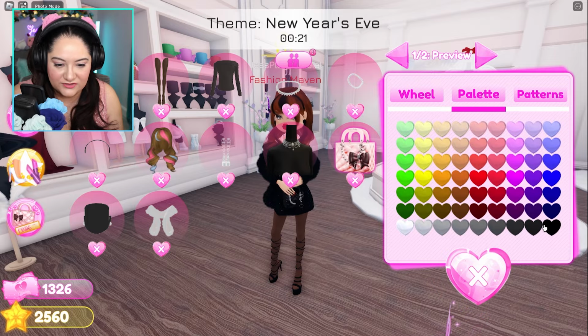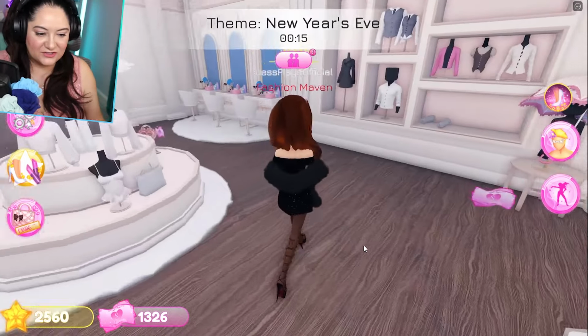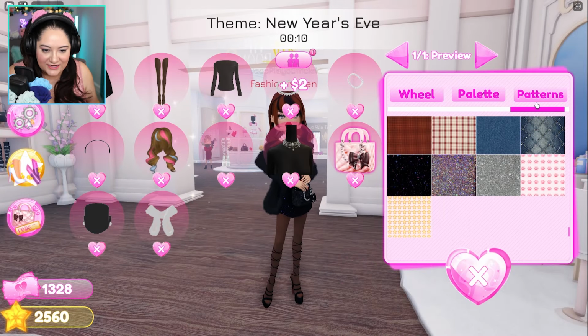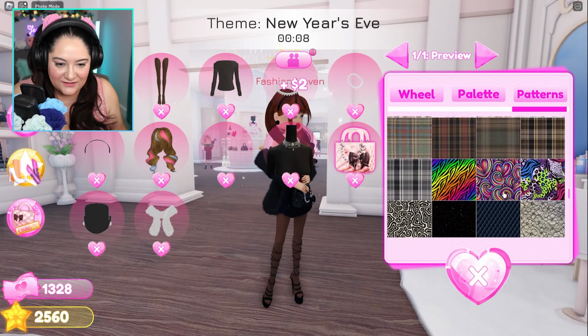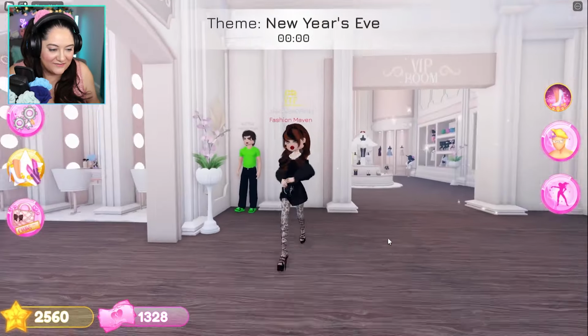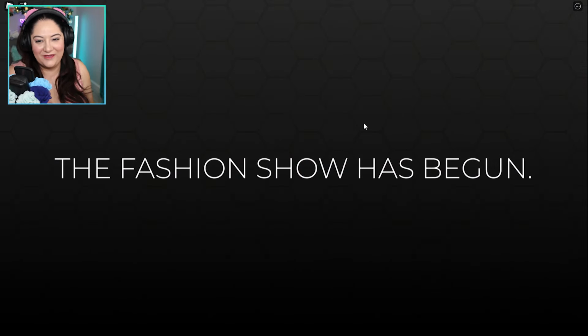So let's use the palette. Lighten it up a little bit so that we can see it. That's better. This looks really good. Let's do some of the tie if we have time. Tights, tights, tights, patterns. Does this look good? I've run out of time. It's gonna have to look good. Okay, you're just hoping that people like it.